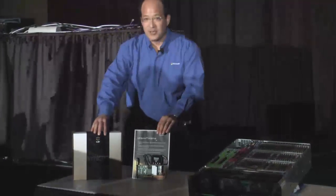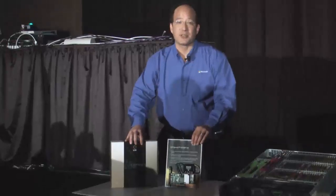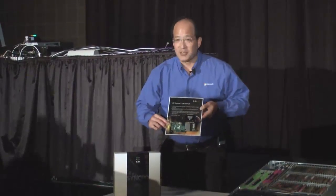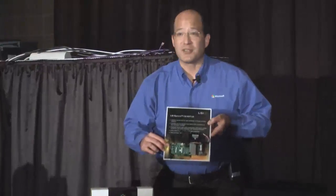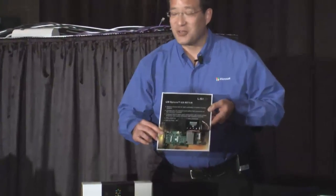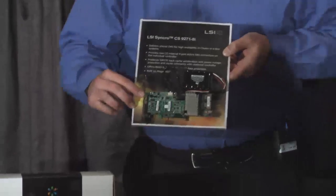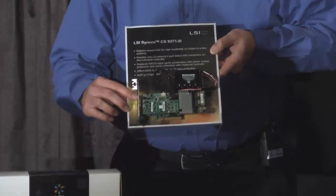First off, right here, this is the LSI Synchro CS controller card. So you can see here, I'll hold it up and you can kind of zoom in on the particulars. Yeah, guess what? It's a controller card. It's a RAID controller card. That's actually one of the features about it. One of the key differentiators of this is, in fact, the stuff you don't have to learn.